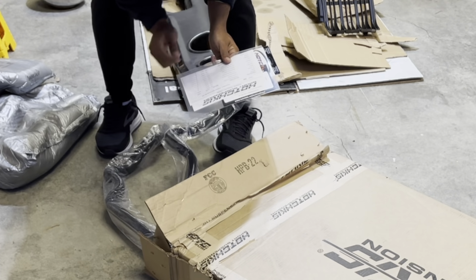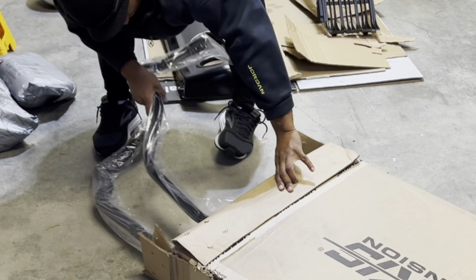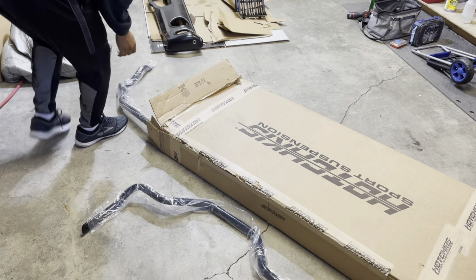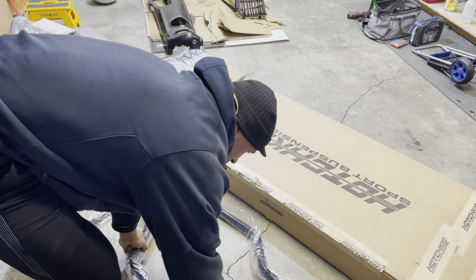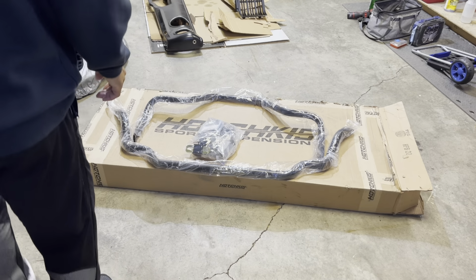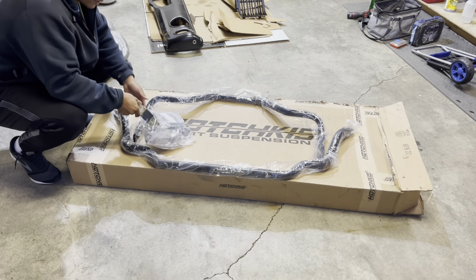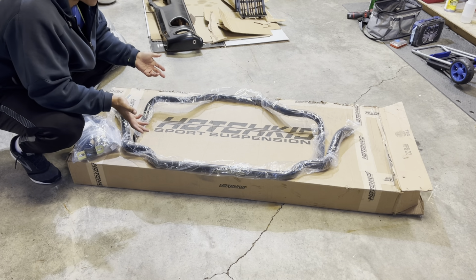Alright, y'all, so obviously we got some suspension parts from Hotchkiss Suspension, and I'll let you know in a moment why I went with Hotchkiss. You will see. So I'll set this down right here. Alright guys, so obviously we got some sway bar and end link components here, front and rear. And obviously I went with Hotchkiss. I've gone with Hotchkiss products in the past, and I thought it would be good to go with them again for a couple different reasons.